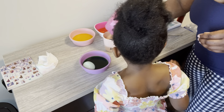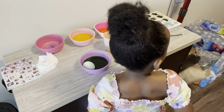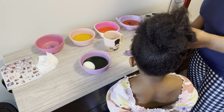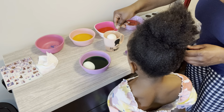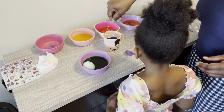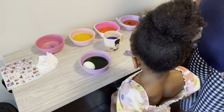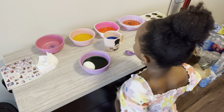What about if we put all colors in it? It will make it probably brown, if we mix all. But we'll see if we can do that though. Yeah, see, it needs to be in the cup. So let me see. It's heating up! Oh my gosh! Leave that one in there.